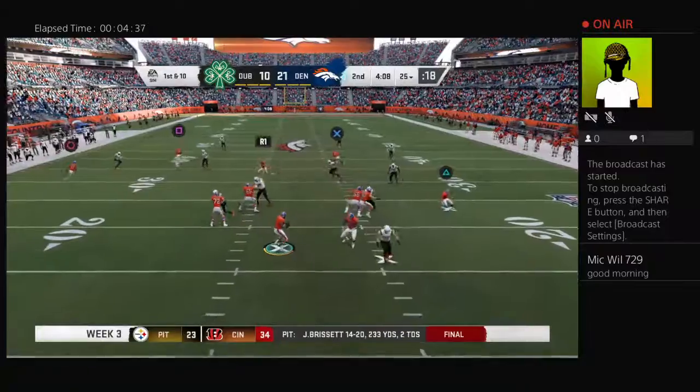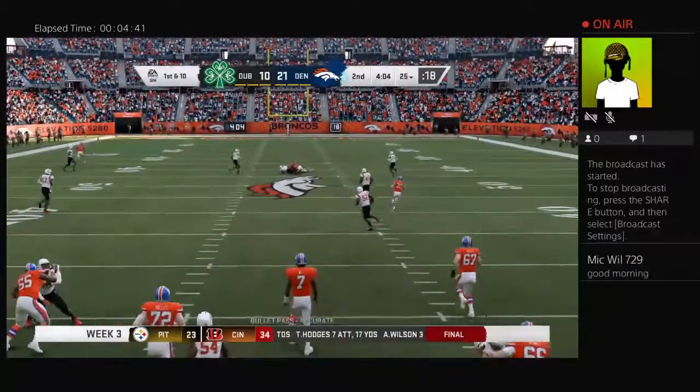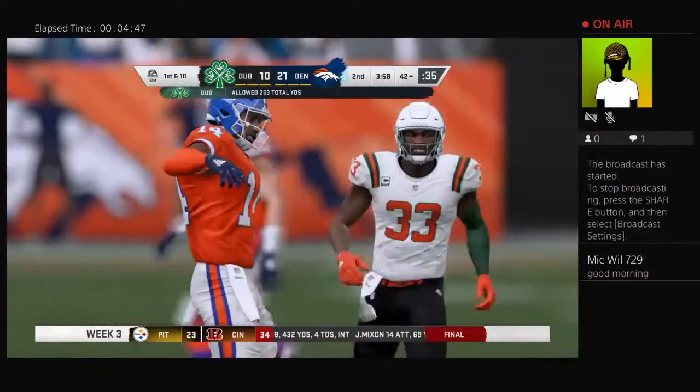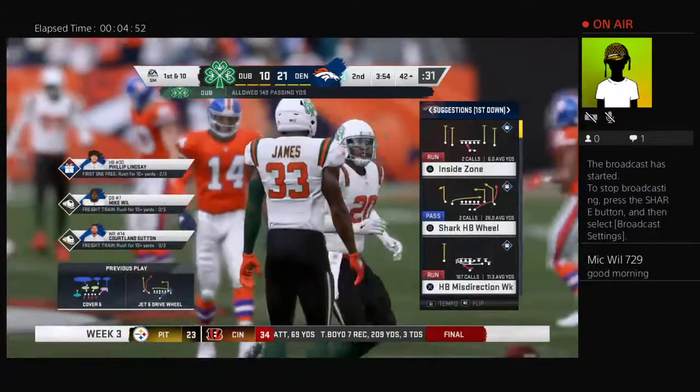They'll come out throwing here to start the drive. He'll let this go deep for... Oh, this is taken in. It's complete. And he'll have it past midfield almost to the 40 before being taken down. A very nice pickup of 33 yards.